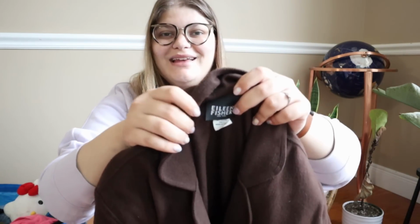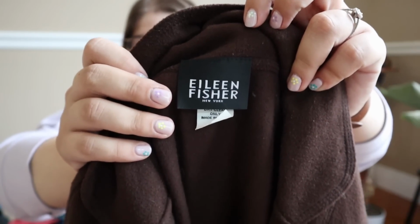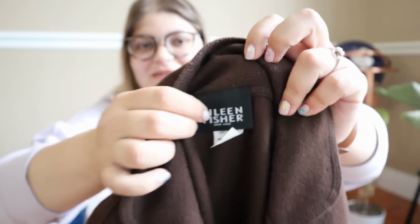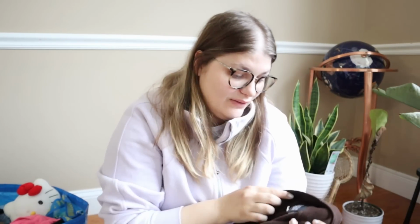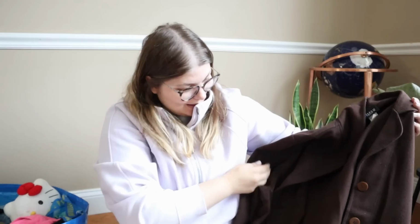I love this, and it's by one of my favorite brands to thrift and resell, which is Eileen Fisher. And this is also definitely an older tag from them. I can tell by the stitching, by the font even. It says Eileen Fisher, New York. And then this one is size medium. It's made in the USA, which is one of the giveaways that it's probably vintage. And then it's also 100% wool. So for finding this in the bins, I'm so happy.